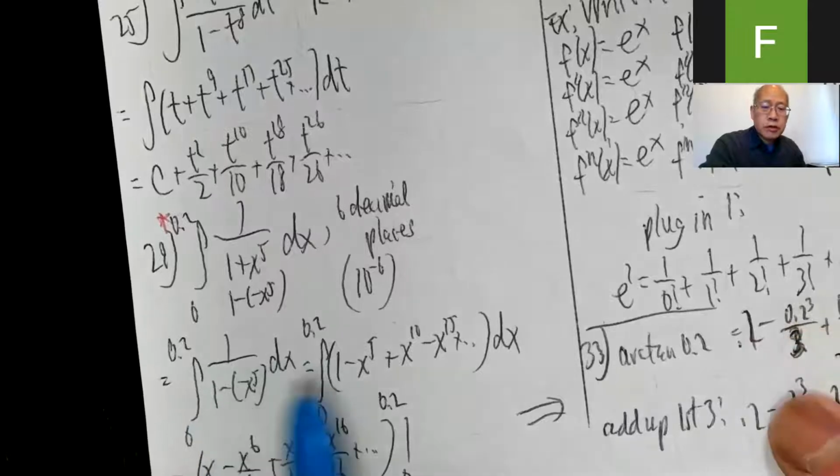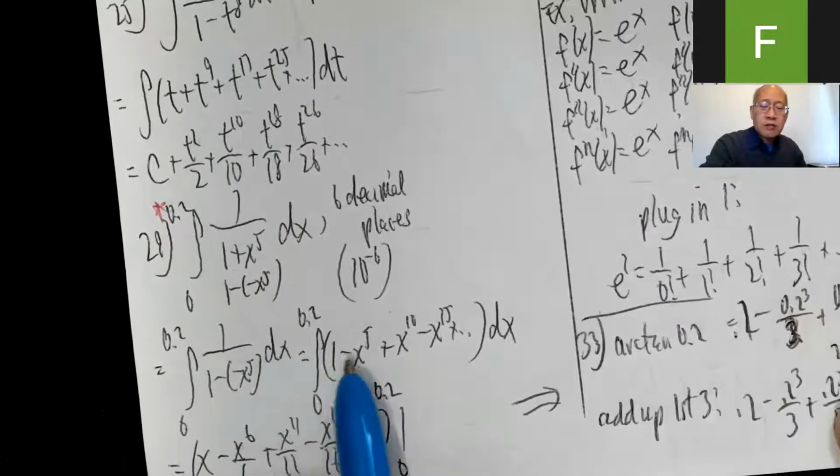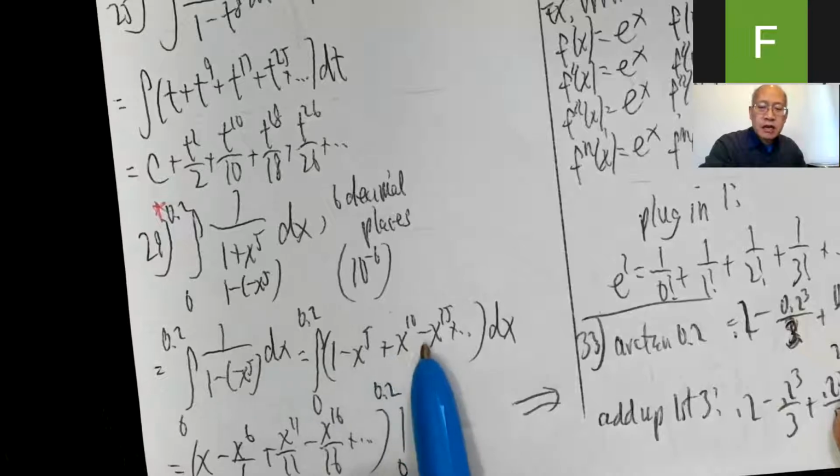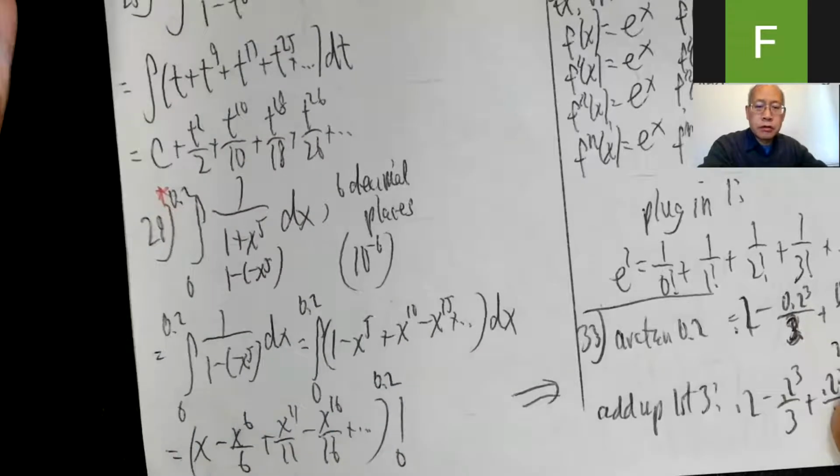So that means the first term is 1. I keep multiplying by negative x to the 5th: 1 minus x to the 5th plus x to the 10th minus x to the 15th plus dot, dot, dot, from 0 to 0.2.